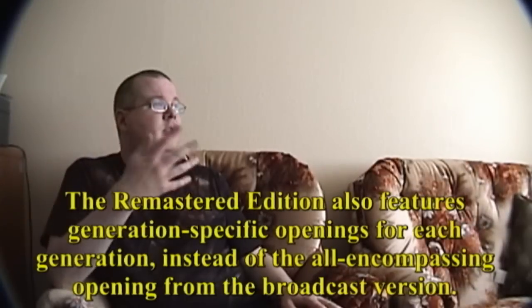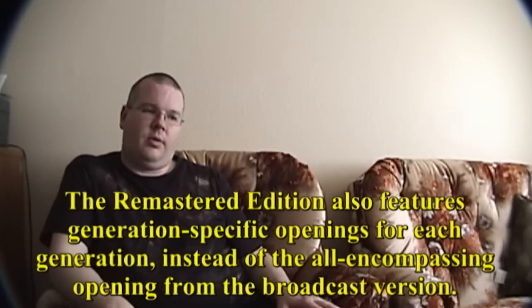The old broadcast versions are basically just made from the old master tapes, like the videotapes of the show, like the broadcast master tapes, whereas this is made from all new transfers of the films of the original Japanese shows. So much like Voltron, they basically re-edited and reworked the whole thing.